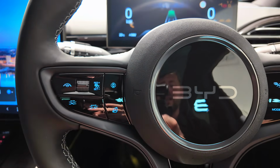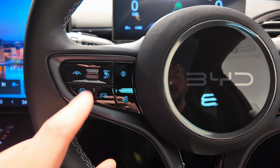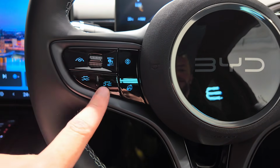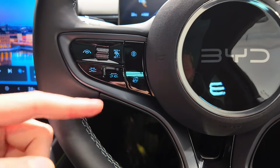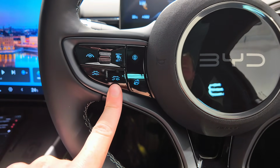Press that up once, that'll take you to the nearest 5 or round number. So that'll then take you to 50. It'll then increase in 5 mile an hour increments, up and down. These two here are your adaptive elements, so with that you can shorten the distance between you and the driver in front for when the car automatically slows down and speeds up. And this one will heighten the distance between you and the car in front.